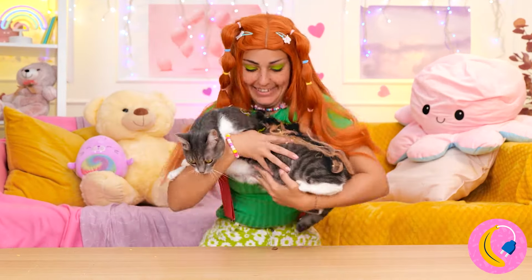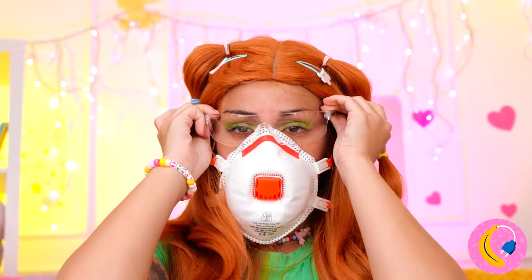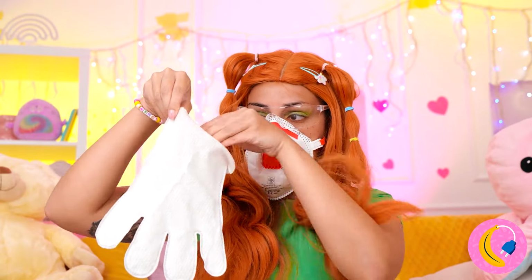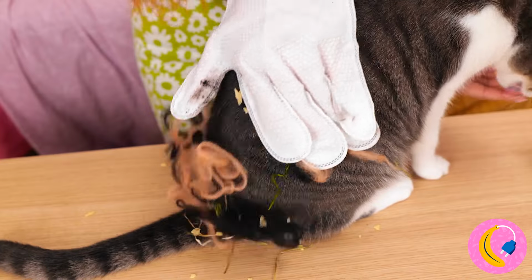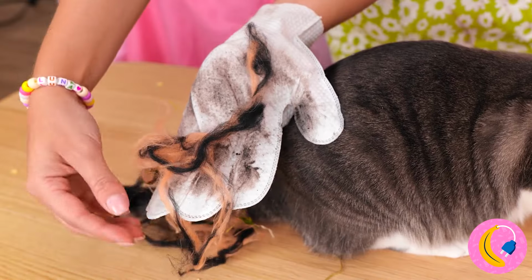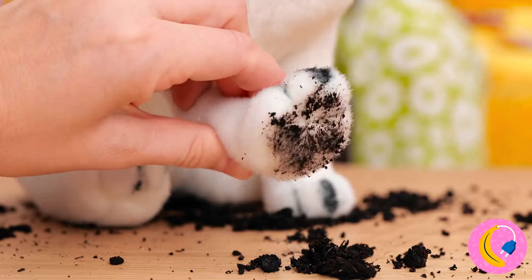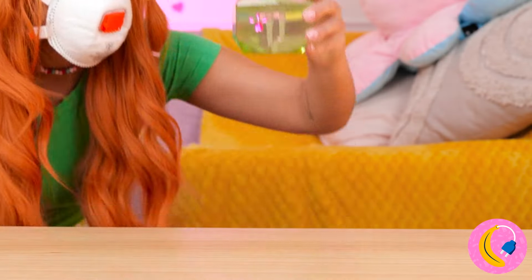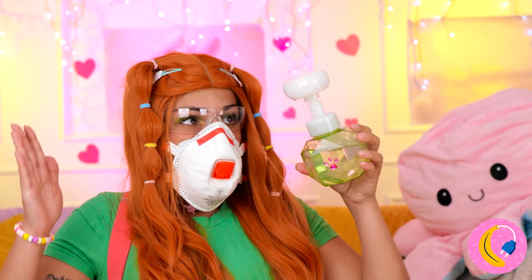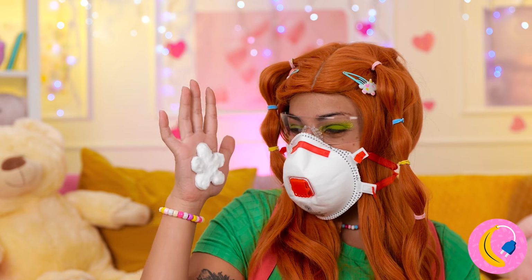Now that you're feeling tip-top, let's spruce you up on the outside too. Our magic grooming glove to the rescue. Time for some serious pampering! Look what the cat dragged in! Let's tidy up those muddy paws. This fancy soap dispenser should do the trick. Or at least make bath time more fun.